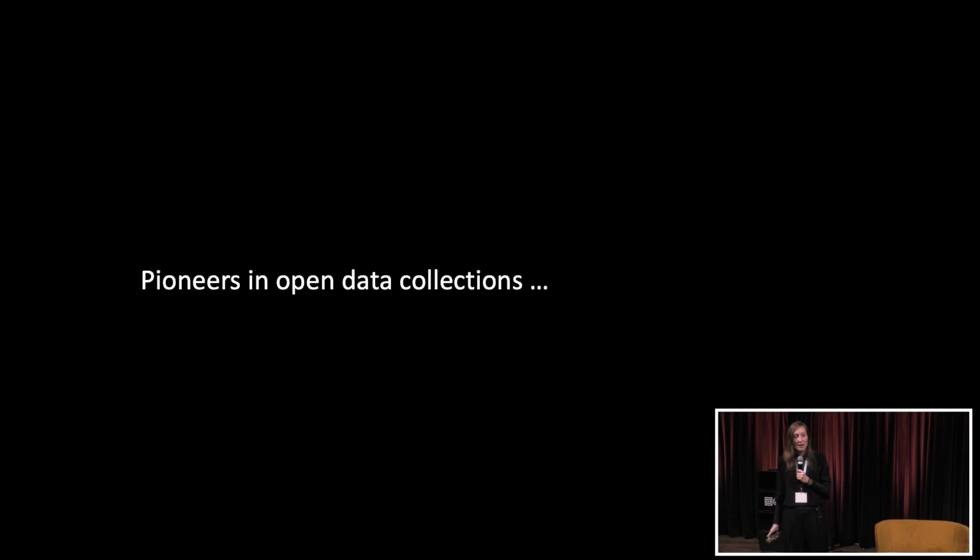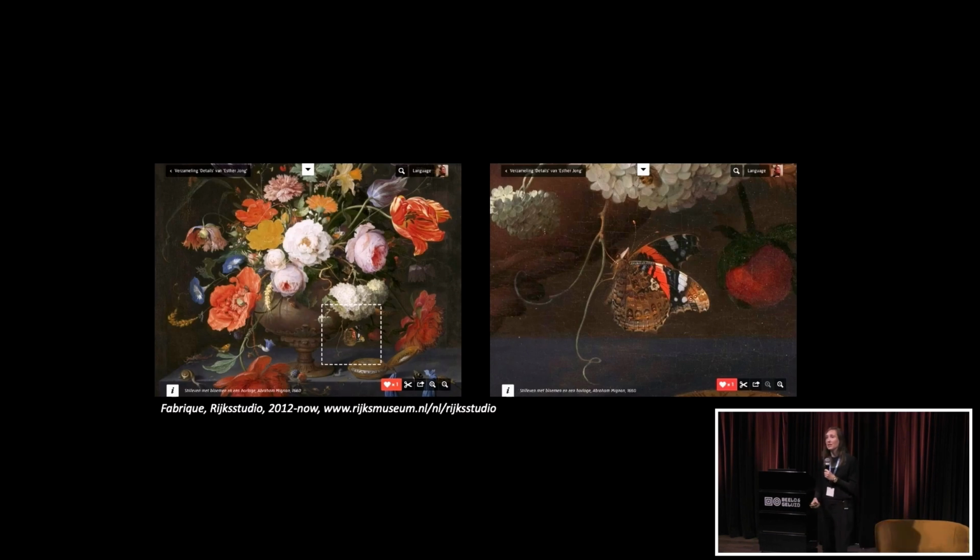But also the pioneers in open data collections are here within the Netherlands. I'm not mentioning here the Museum of Sound and Vision where we are today, but they could also be part of that. I'm showing here the Rijksmuseum, because the Rijksstudio, which opened in 2012, had a really interesting new policy around open data.